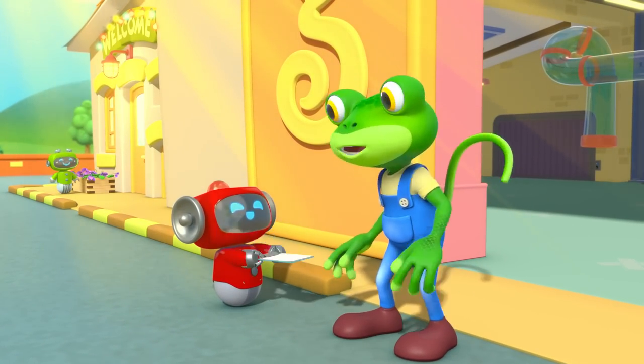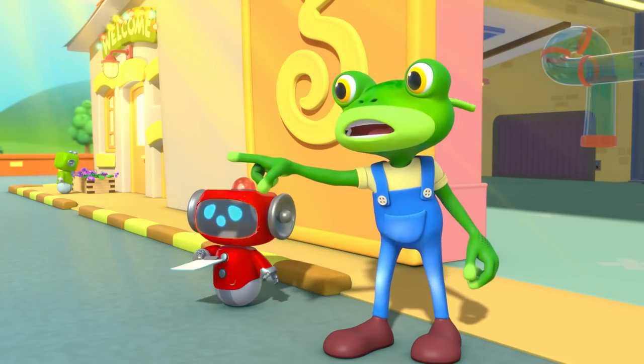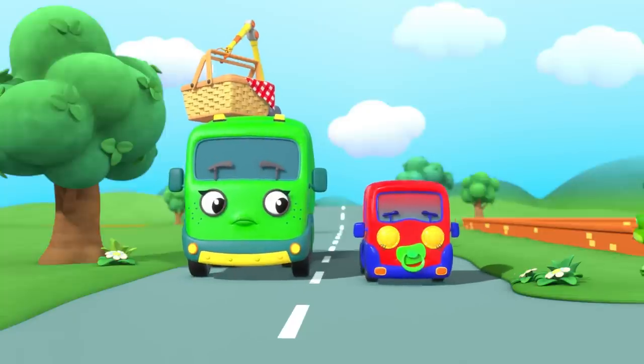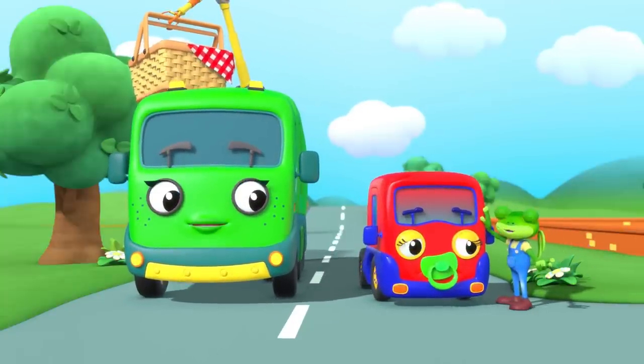Red. Oh, it really is hot today. Look over there. Baby and Mama are going for a picnic. But Baby doesn't look well at all. Come on, Baby Truck. Let's take a look at you and find out what's wrong.